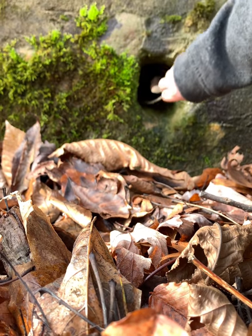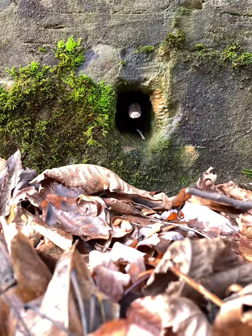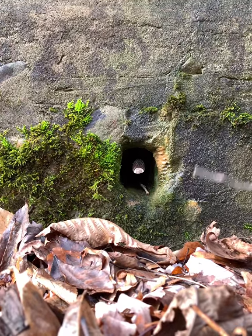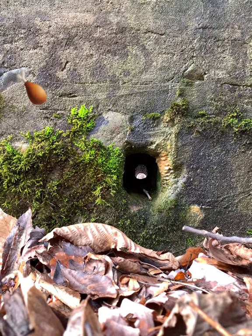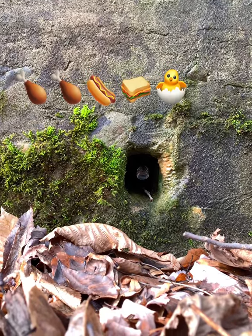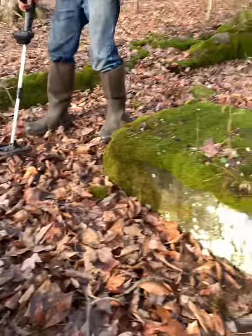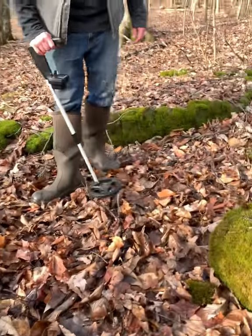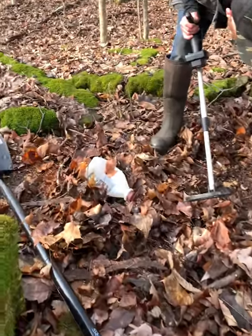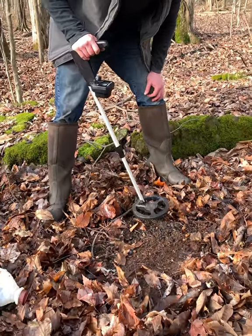Hey, guys, keep recording there for a second. Because there's a place to move it. Who can bite through there? I'll show you something. I'm recording. I see you over there. Right. Come here, hon, let's see what we got. So, Dad, I'm the cameraman for now. Yes, you are. Okay. I like being a cameraman. That's my favorite.